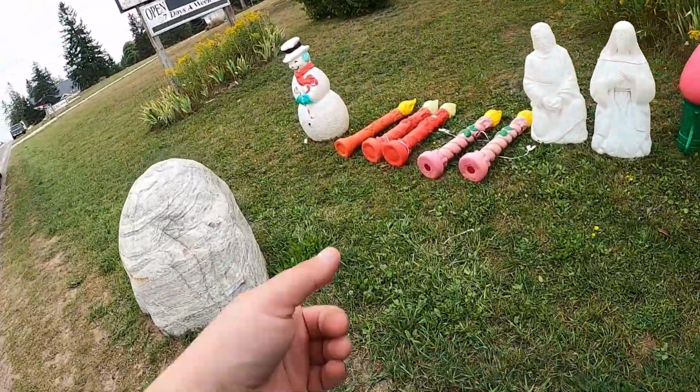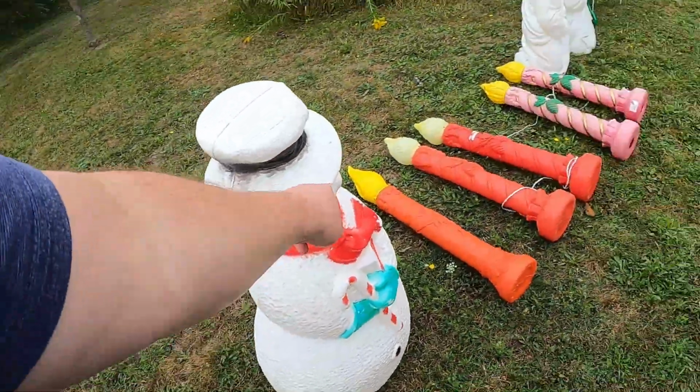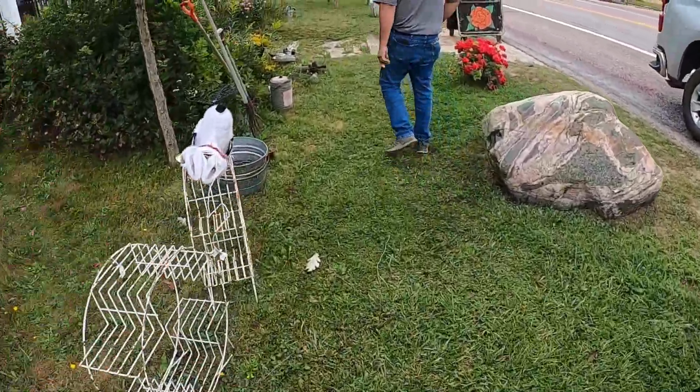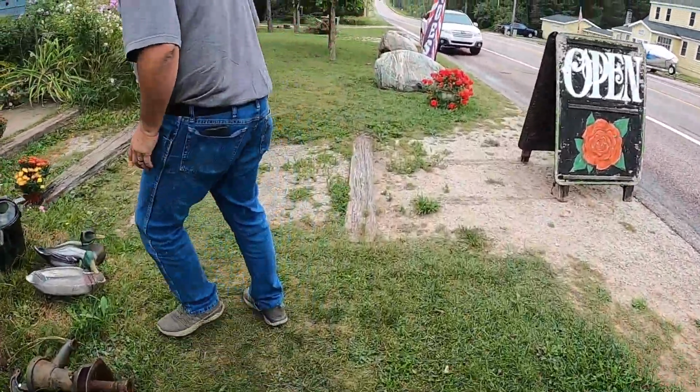There's no price tag. This one has a price tag, and it's cracked. It's broke. $180. Oh. Ouch. Yeah. That's painful.